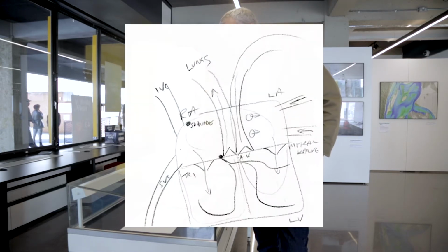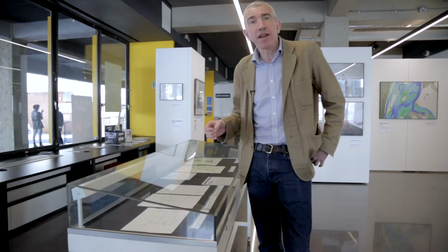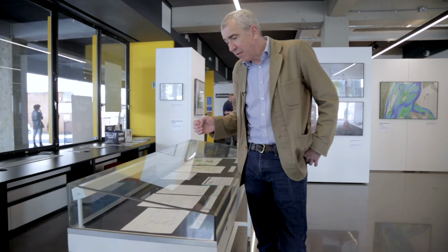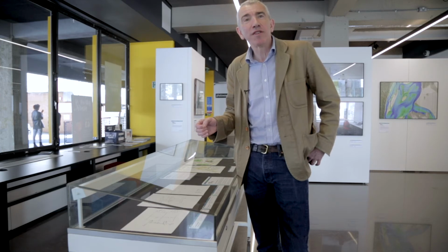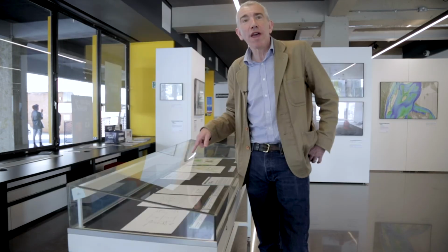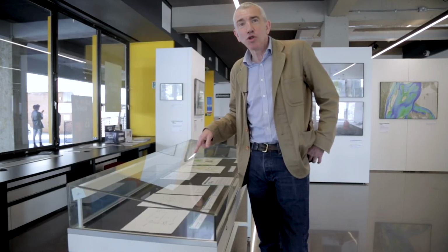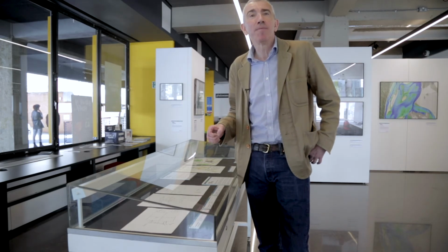And here we have 3 drawings of the heart, all quite different. And in each case, the great complexity of the heart has been reduced to the 2 or 3 things that the person wants to talk about, and all the rest gets left out. And this one, the one I'm looking at here, is actually done in no more than 2 or 3 lines. It's the whole engine of the body reduced to the 2 lines which matter for somebody to understand what's about to happen to them.